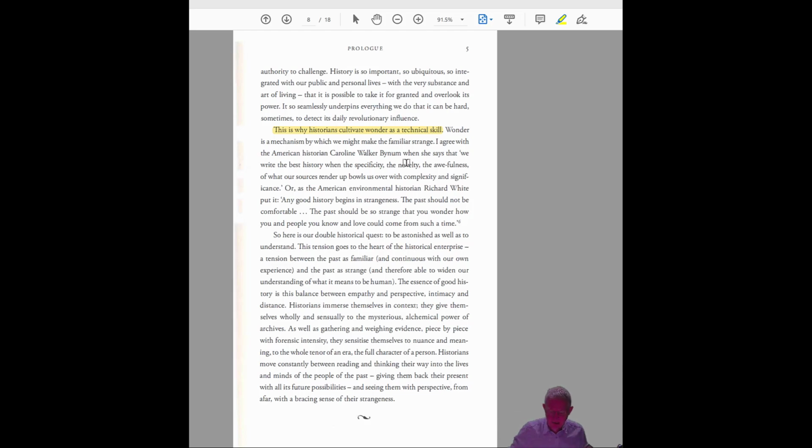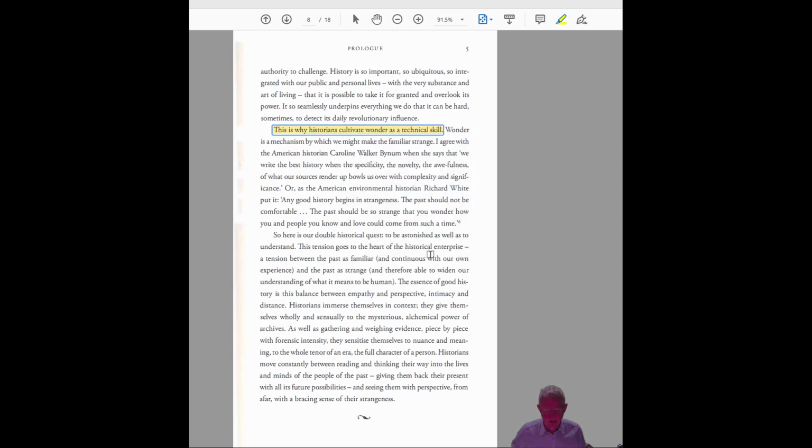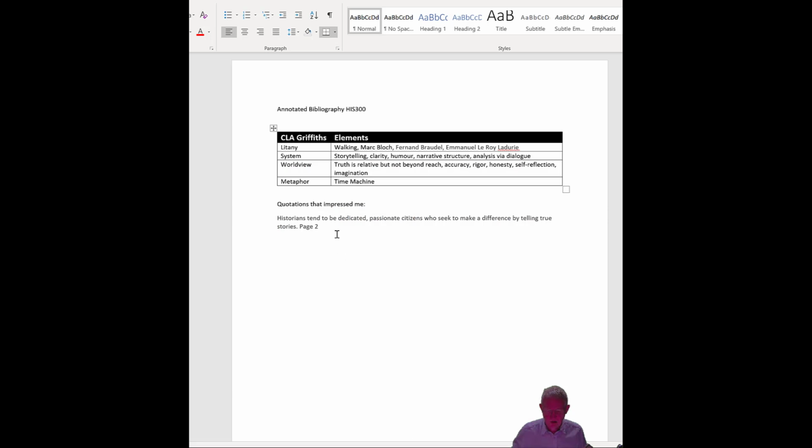So let's say I've zoomed down here, I've done that, but I just so like that. Copy the text, pull up my little Word doc, drop it in here, Control V, put a full stop there and find the page number because I forgot to check, page 5. All right, done. So that's the sort of thing I want you to do.